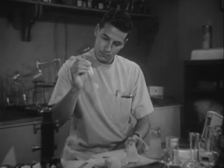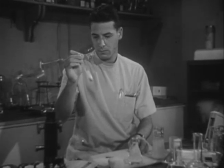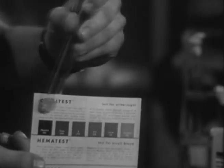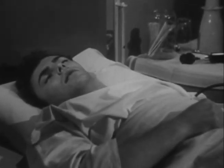Diabetes mellitus, a drastic upheaval of the body's delicate fuel-burning mechanism. A kind of earthquake which can shatter the carefully balanced chemistry of the human organism to the point of death. The body becomes unable to burn food sugar, the prime source of energy. And this vital ingredient runs off into the bloodstream and is eliminated through the kidneys. Complications are many and critical. Acids are formed. Poisons accumulate in vital areas and tissue starvation begins.